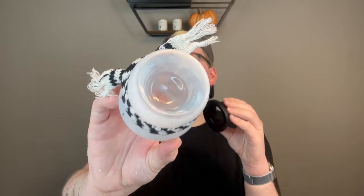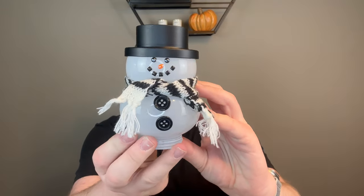This is real life. All right, so the dish is not removable. However, the hat is. So you can stick the hat on there and it'll emit the scent, but look at how cute he is with his little black and white scarf. And I love decorating with black and white for Christmas. So it's really cute. So excited for him.